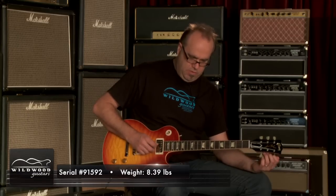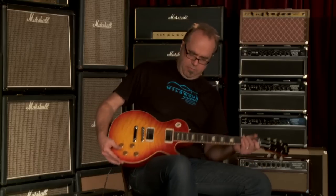Gibson Historic Wildwood Spec 1959 Les Paul. This one's in washed cherry, 8.39 pounds, 3A quilt top. Son of a doggone gun. Serial number, this was 91592. And you just heard the bridge pickup with some meat on it.